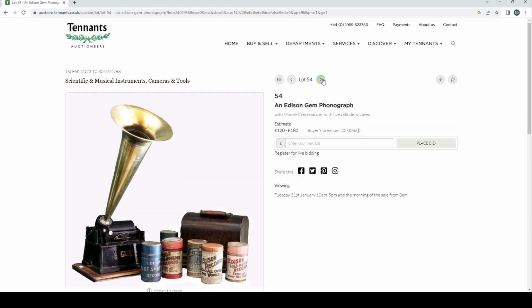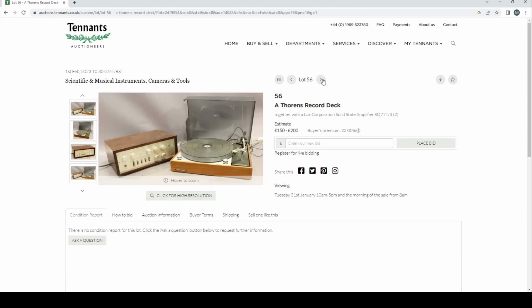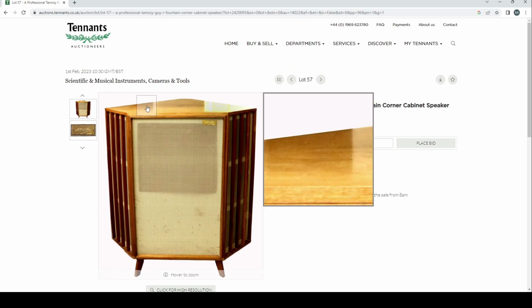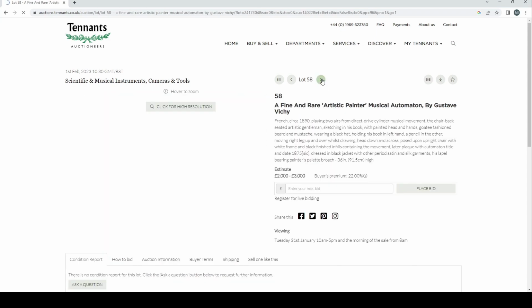Edison Gem phonograph, 120 to 180. EMG Mark XB oversized horn gramophone, 1500 to 2000. This is a bit out of our range here, but we'll look at it anyway. A Thorens record deck, 150 to 200. A professional Tannoy Guy R. Fountain corner cabinet speaker, 3 to 4000. Well, that's fairly high end then, and I think that is it.